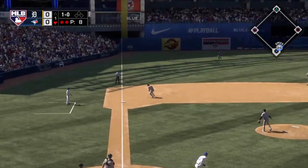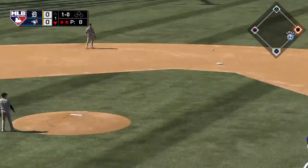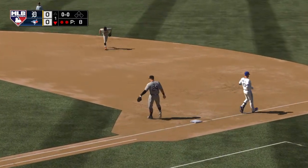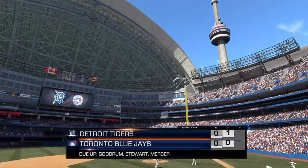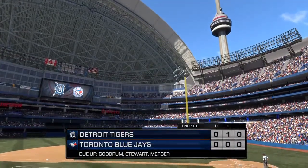A swing and a ground ball to third. To his left, Castro. Throw on to first gets him, and the side is retired. 1, 2, 3 go the Blue Jays. Still no score.